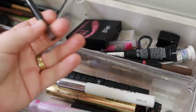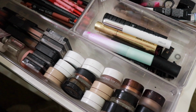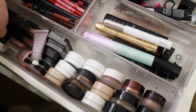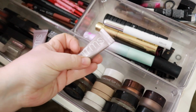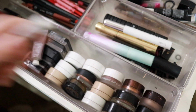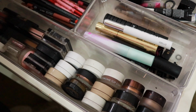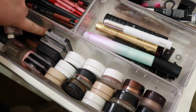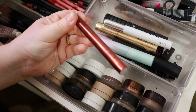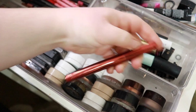My Melt eyeliner, Columbia. It's just like a brown. Difficult angle, but that's okay. We've got to take an RMS. Let's take this one, Strobe. I love it so much. What else? Let's take this e.l.f. No Budge Shadow Stick in Copper Chic.